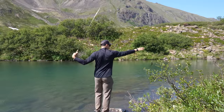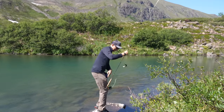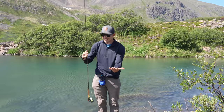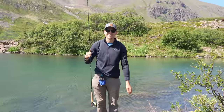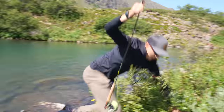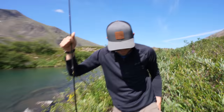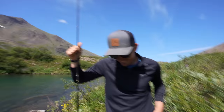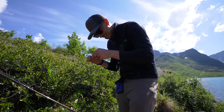Look. Oh my gosh. I had him in my hand, and he slipped out of my hand and he broke the line. He took my fly. Dang it. Oh no. So close. I'm too excited. That kind of hurt. Can you believe it? I'm catching fish. This is so cool. This is so awesome.